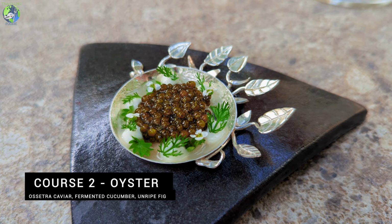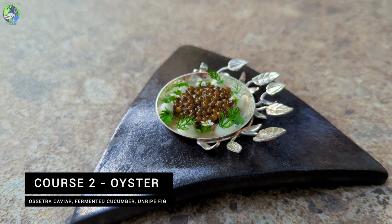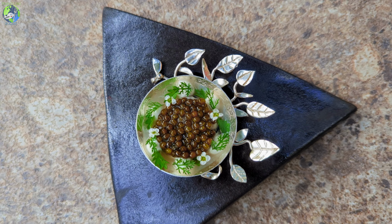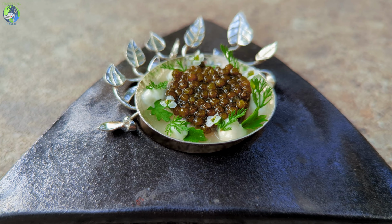This is the oyster course. It has Ostera caviar, some figs, and fermented cucumber. So they said to one shot this entire thing. Wow, the flavors just burst. It's like you're tasting the sea with the caviar. The oyster was just so full of flavor. And once you put everything in your mouth, it's just a flavor explosion.